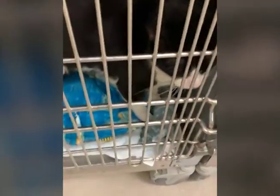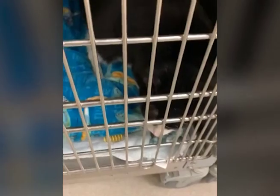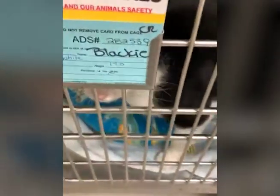And then we have this one called Blackie. He has a black and white tuxedo. He's about 17 pounds, about 4 years old. Yes, you are so handsome. Oh, such pretty kitties. So we're going to go out now and take a look at the dogs.